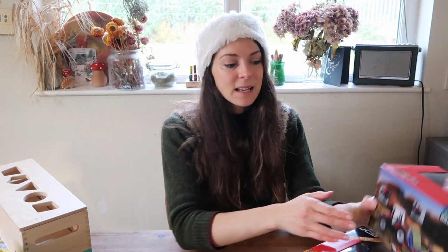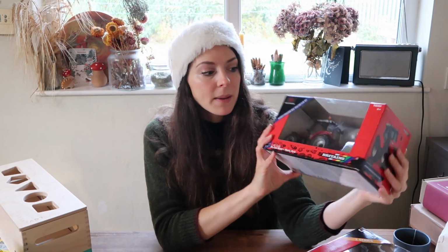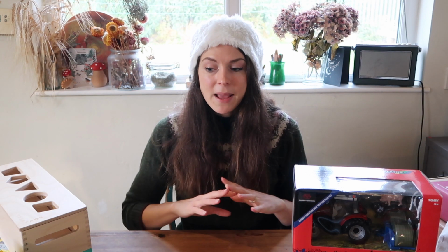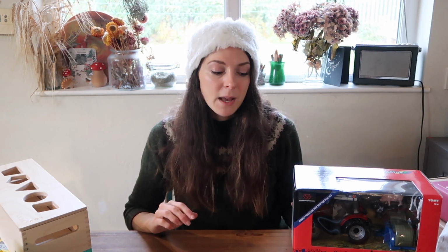Now, if you have a farm crazy child, I would highly recommend Britain's Toys. Britain's is quite a big deal here in the UK, and I'm not sure you can get this in the US, but you might be able to. This is like a whole world of farm vehicles, basically. You can buy really incredible 1 to 32 scale farms, especially from the company Brushwood Toys here in the UK. They make insanely perfect farm replicas, and then these vehicles fit in perfectly.